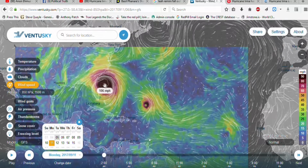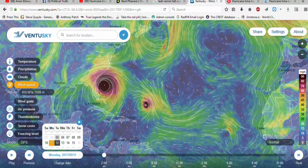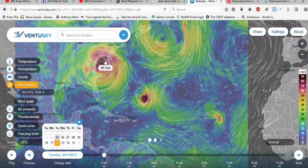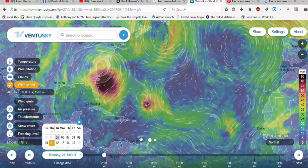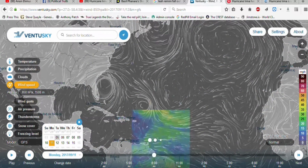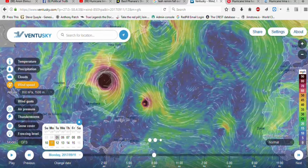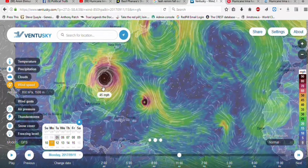And this has already changed within a couple of hours since I've looked at it, because a couple hours ago it was up here. And then if you look on the 12th, on the GFS model, now it's going up into land. So this is even changing almost hourly. So we go back to the 11th, and we'll go out to the 8 a.m. time frame. The 8 a.m. time frame is where it shows it's starting to hit land, and 11 a.m. is where it makes major landfall.